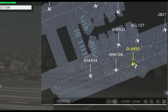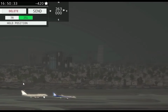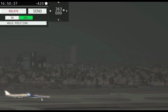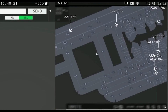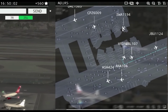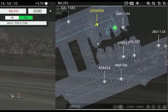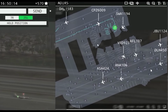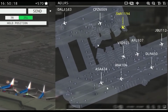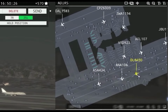I forget, oh, it was DLH Lufthansa, I think. But he comes down. I saw it as soon as I was there, watching him roll down the runway. As soon as that guy started rolling down the runway, I knew exactly what was about to happen, which is why I turned off the ground radar and other stuff. So right here, I see him enter my radar. I'm like, oh, crap. Yeah, this guy's still sitting on my runway. What the heck?